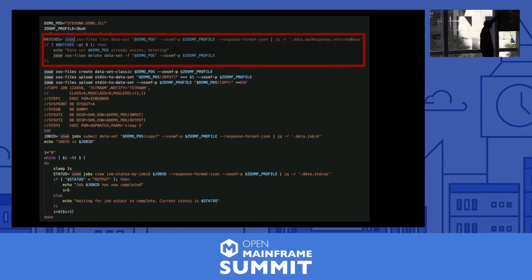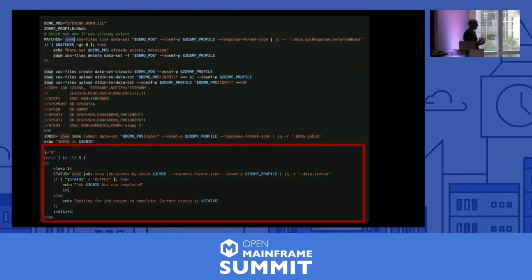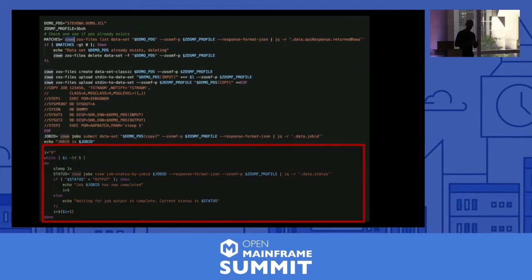We have some old JCL in here, job control language. Job control language is as old as the mainframe. That's a 58-year-old language piped right into the middle of a shell script. We're submitting jobs. What you're doing there is weaving together that tag phrase about all of the old with all of the new. The skill level required is such that you just have to learn the scripting language. You can script within Python, you can script within any scripting language you want. Shell script's very, very popular.